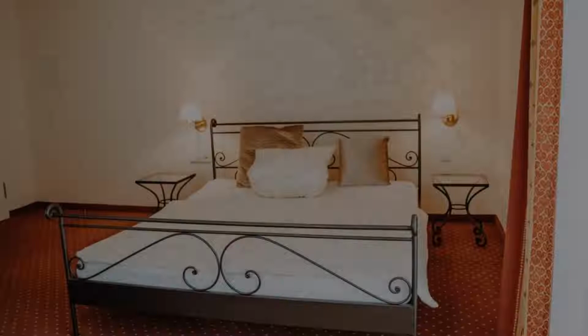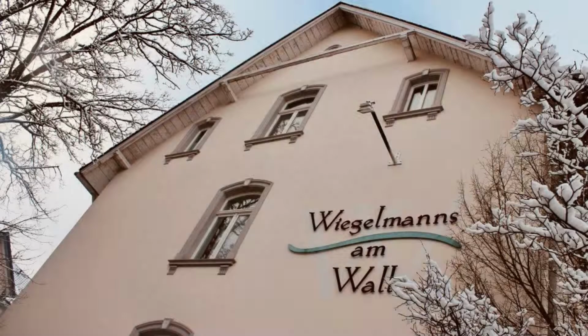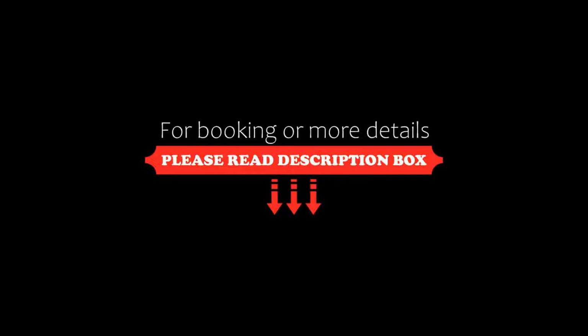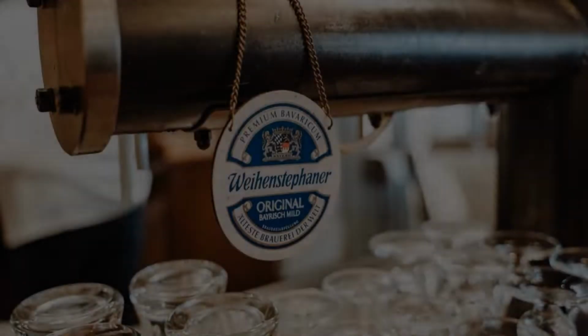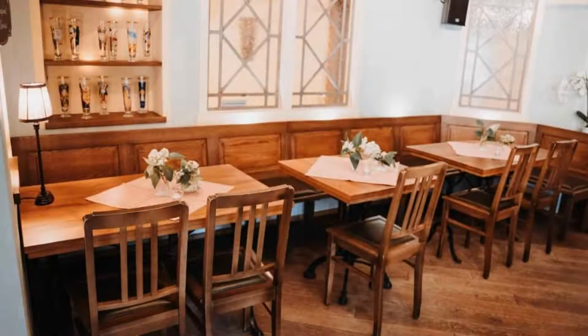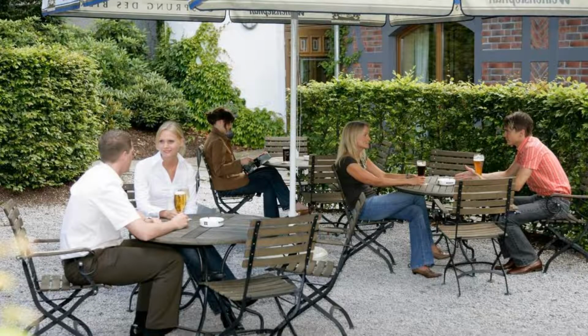You can see more than 100 reviews of this hotel on booking.com. Its review rating is 8.1, which is very good. The check-in time of this hotel is 3 p.m. and the checkout time is 11 a.m.